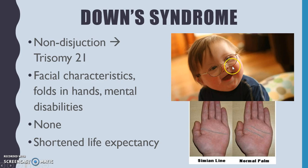Also the stunted nose, usually. They also might have poor vision. You might see a lot of people with Down syndrome having glasses. Another characteristic is the folds of the hand.